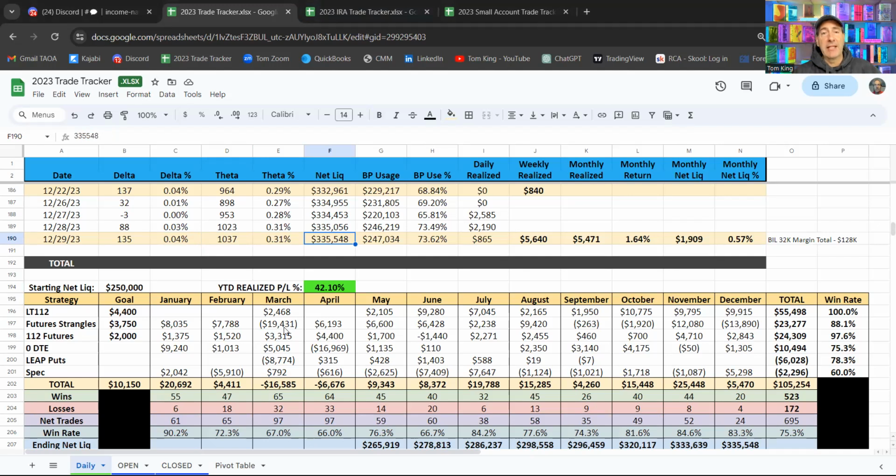335,548. Again, we started this account 4 years ago in the Income Navigator service with $30,000. And we have not added a single dime to this account in 4 years. We've just grown it naturally with the trades and strategies that we put on. But end of the year, 335,548, which is fantastic.